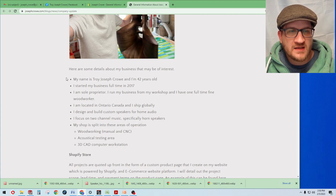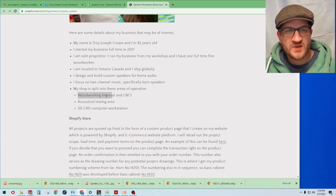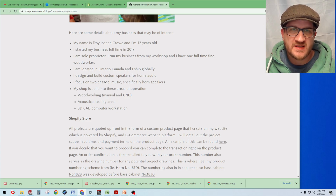I design and build custom speakers for home audio, and my focus is mainly on two-channel music and specifically horn speakers. My shop is split into these areas of operation. I have a woodworking portion, which is comprised of manual woodworking and also two CNC machines. I have an acoustical testing area, and I also have an area for my 3D CAD computer workstation.